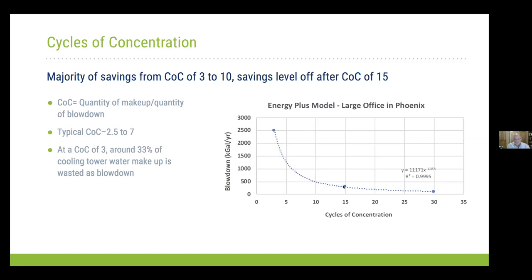So if you look at the steep part of the curve, you're seeing a whole lot of blowdown in that 3 to 10 cycle range. And that's where most of these places operate. So to get savings, we're trying to increase the cycles of concentration. Once you get up to 10, potentially 15 cycles, the savings level off. So the target's typically somewhere between 10 and 15 cycles if you can get there. And just as a reference, that last bullet shows that if you're at a cycles of concentration of 3, which was about where we were when we started this project, you have about 33% of the cooling water makeup just being wasted as blowdown.